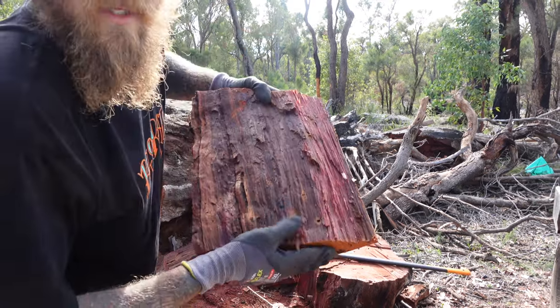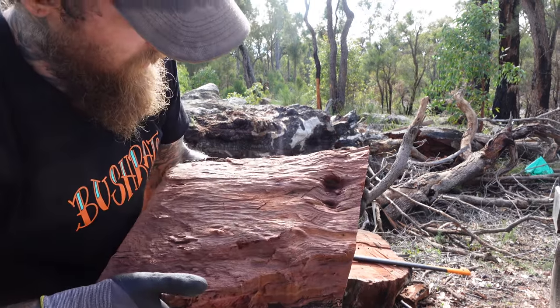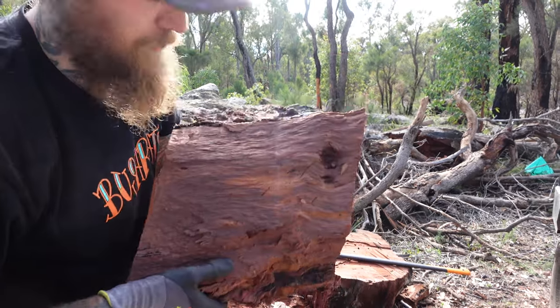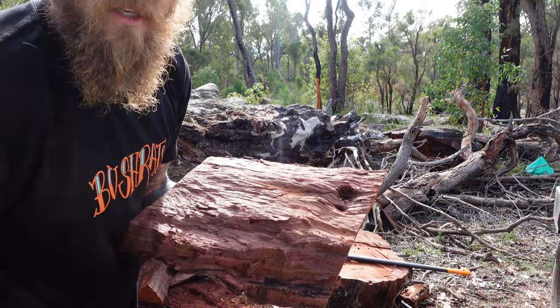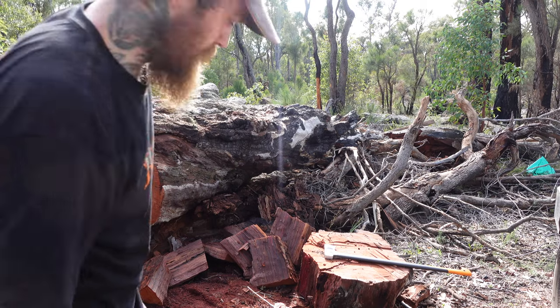A little bit of moisture in the middle, bit of a twist to it, but nice big pieces. The outside's nice and dry, real chocolatey. Just finish splitting this up.